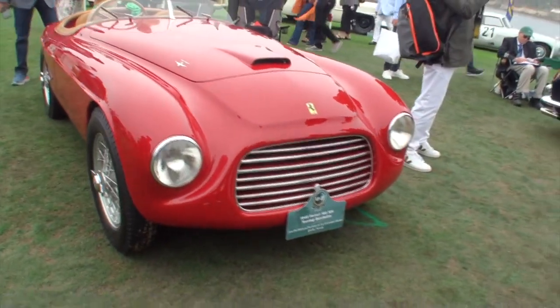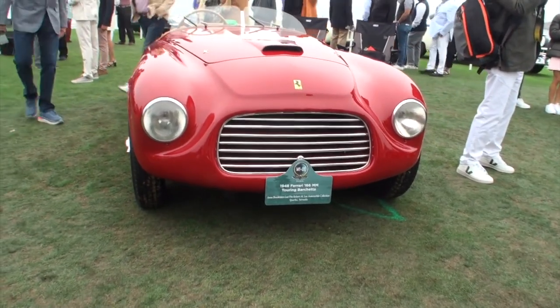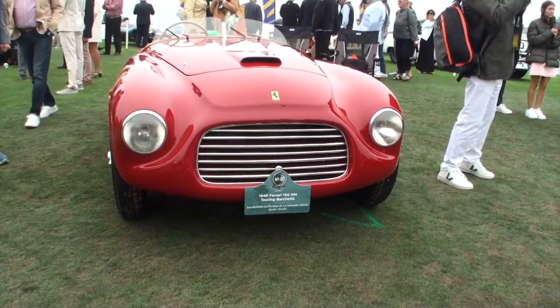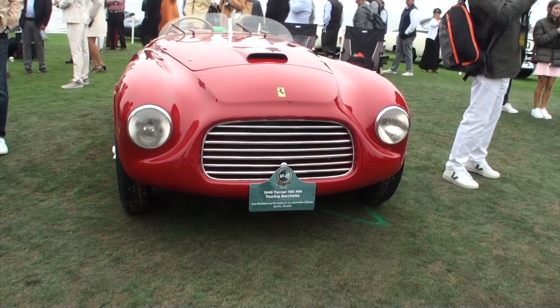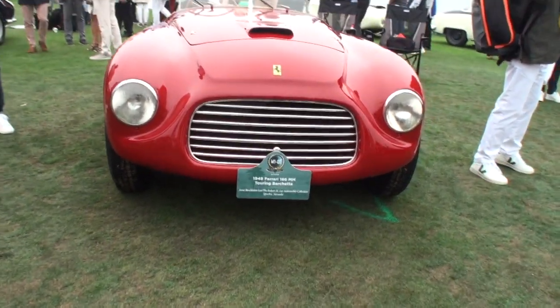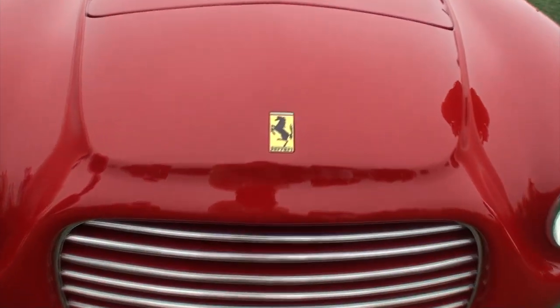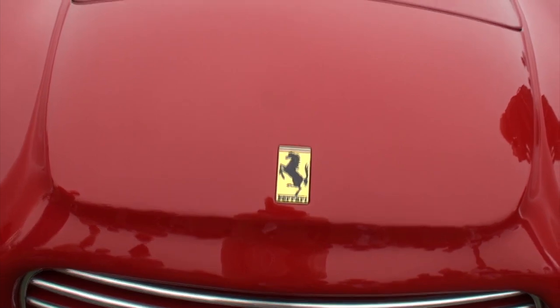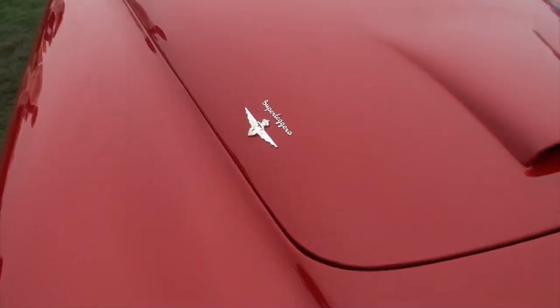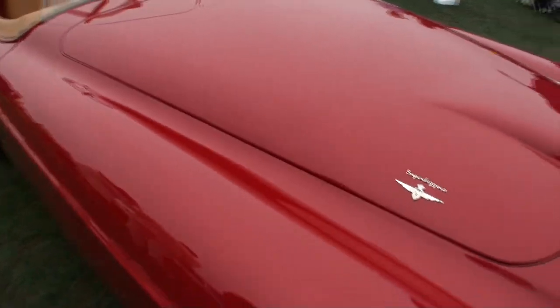Guys, I'm going to drop back just a second as we video this car. So we've got the 166 M, and this one is unique because it's serial number 0002, the second Ferrari ever. So let's take a look at this. You can see that wonderful badge, Super Leggero, which means lightweight, all aluminum, correct? Correct. Tell me the details of this car that I need to know.